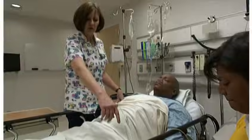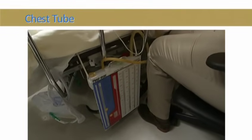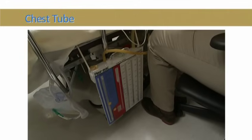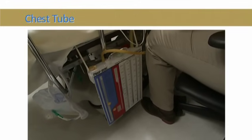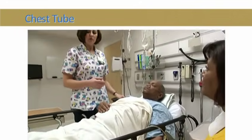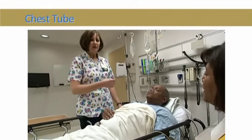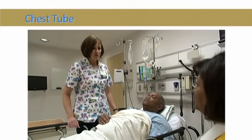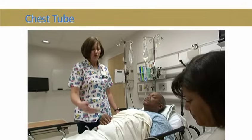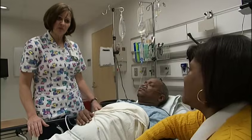Okay, great. Okay. The other thing that you'll see right down there is the chest tube. Okay, and that is draining the fluid from around his lungs, okay, where he had the operation, as well as your surgeon taught you a little bit about an air leak. The air is also coming out of that same tube. All right, and once that drainage decreases and his lung expands and he has no further air leak, then we'll also have that chest tube removed.